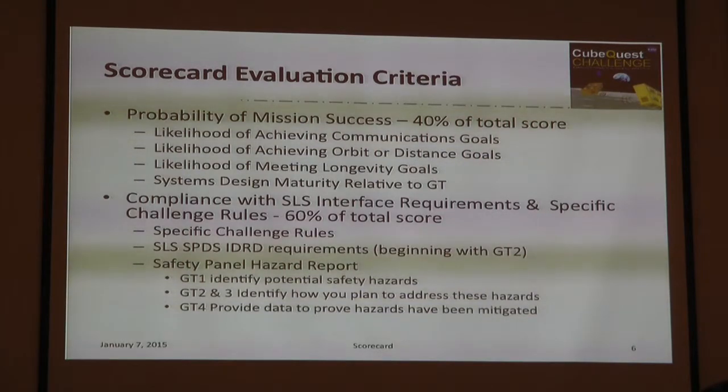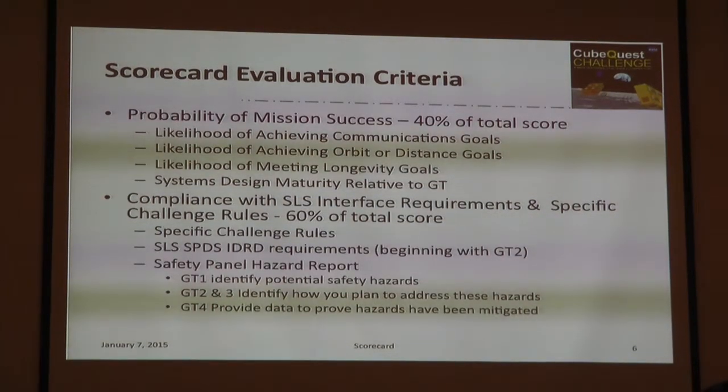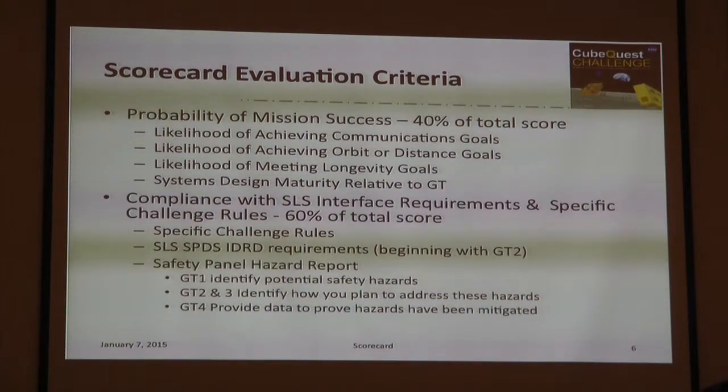I think Jim's covered this to some degree. Probability of mission success is going to be broken down into several categories: comm, orbit or distance, and longevity. We pretty much covered this, so I'm not going to go into that much detail. And I'll talk a little bit more in detail about what's going to be expected for the second half for SLS. Let's go on to the next slide.